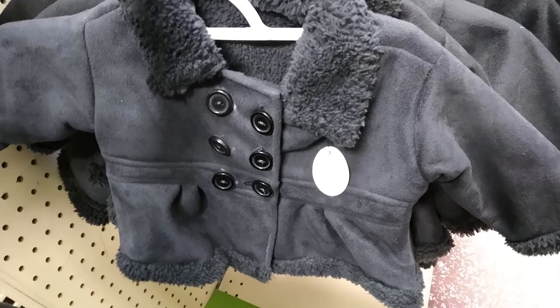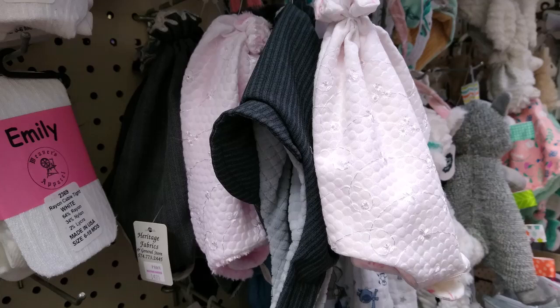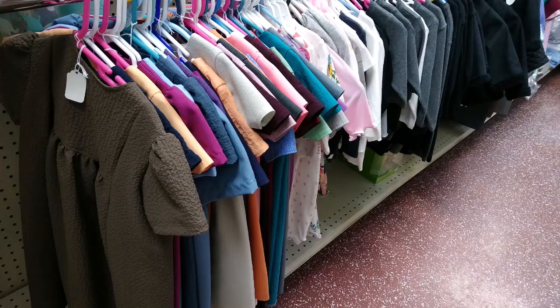Here you can see a child's winter jacket. It has buttons and obviously it's black. It has a little bit of fur. I thought I'd share that with you. It was quite cute. Here's an area where they have things like hats, tights, pajamas, baby toys, things you would use for a small child. They had a few blankets.